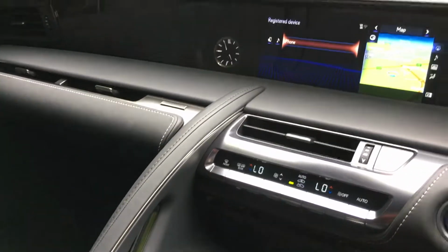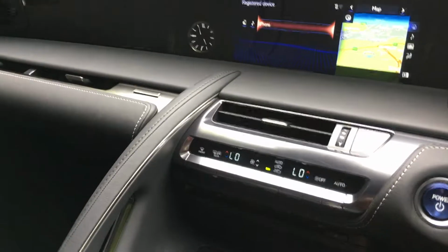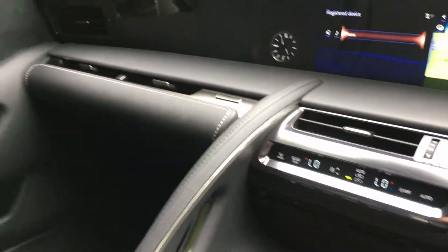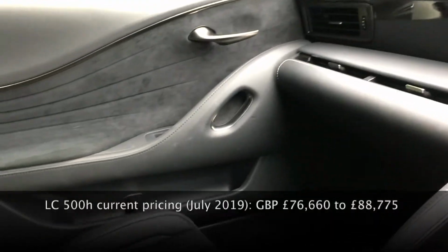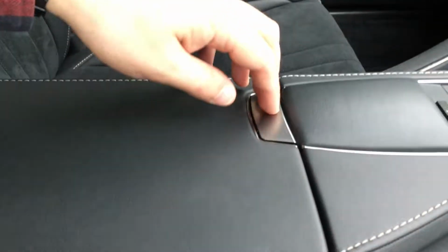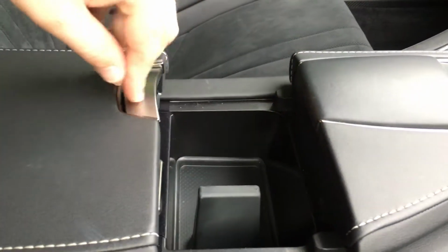And you do sit in a car that feels like it's worth every penny you've paid for it. There's not much more to really say about it. Actually, yeah, the armrest, again, really nice design.